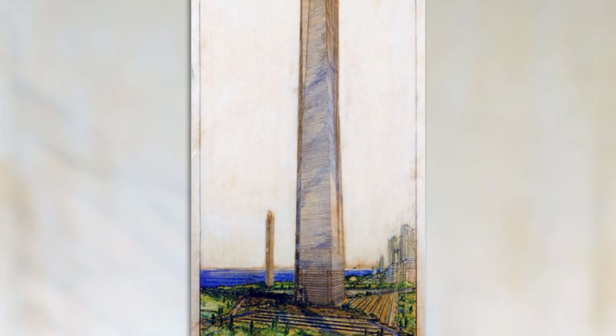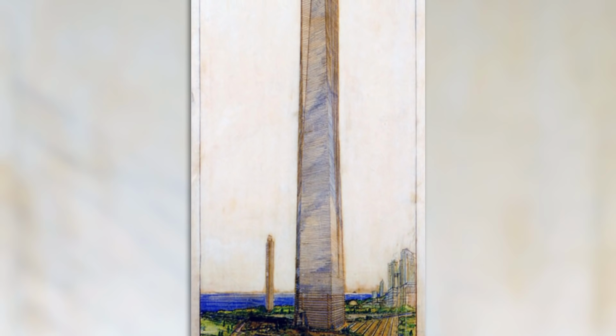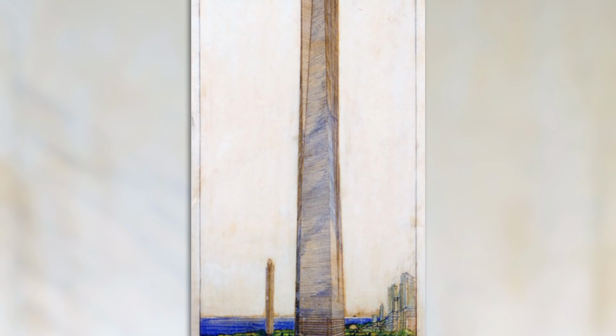The last building brings us back to the United States and to yet another skyscraper. Known variously as the Illinois Sky City or the Mile High Illinois, this is by far the tallest building on this list. The project, which was unveiled in 1957 and designed by Frank Lloyd Wright, was intended to be built somewhere in Chicago. As the name suggests, the Mile High Illinois was to be over 1 mile or 1,600 meters tall and would have had 528 stories.